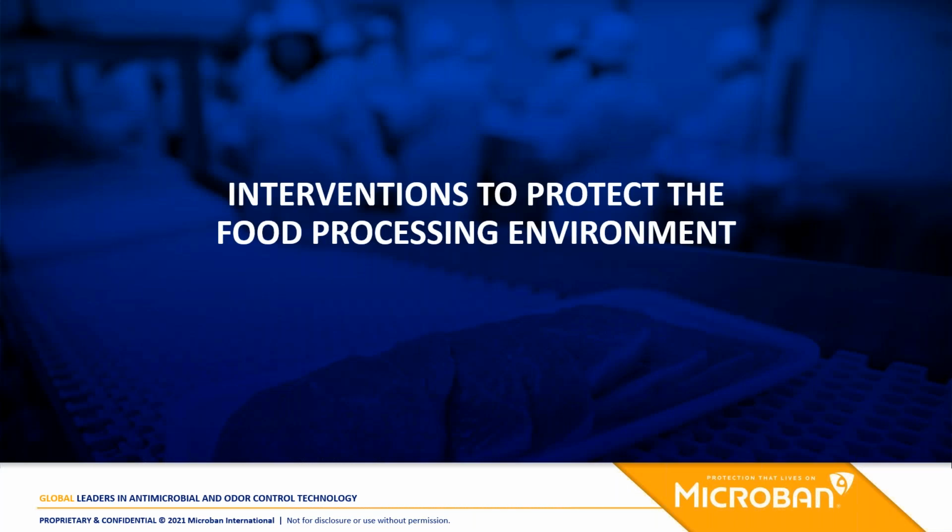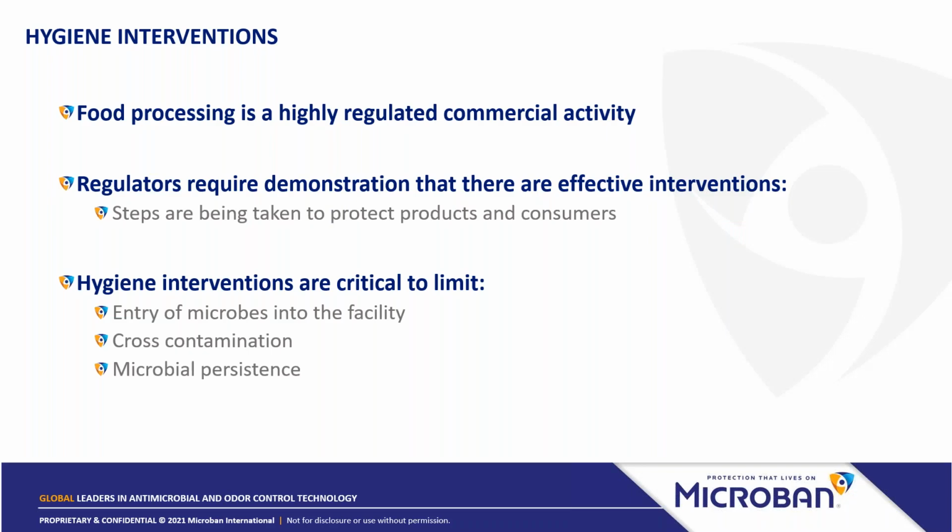Now let us look at the valuable interventions that can be used to mitigate microbial effects in the food processing environment. Because food processing is such a highly regulated industry, food processors are required to demonstrate that their hygiene intervention steps to protect products and consumers are safe and effective.